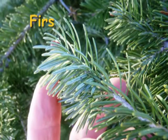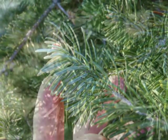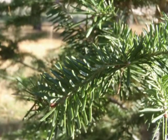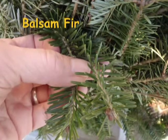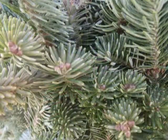Firs have flat needles with white banding on the back and the conical traditional Christmas tree shape. All firs have good needle retention if watered properly. Douglas fir is the traditional type that older people may remember from their childhood. It has short needles and is very fragrant. Balsam fir and its cousin, the Fraser fir, are beautiful but not very adapted to Nebraska's climate.